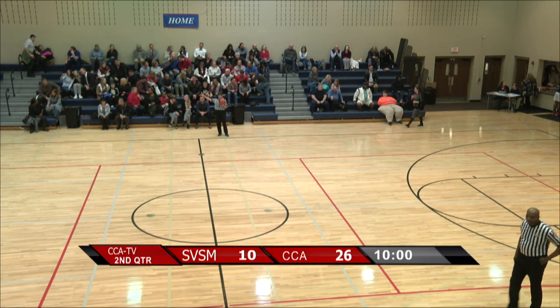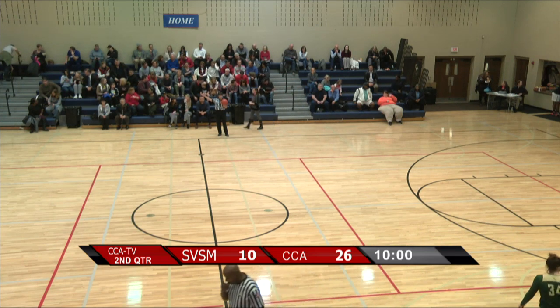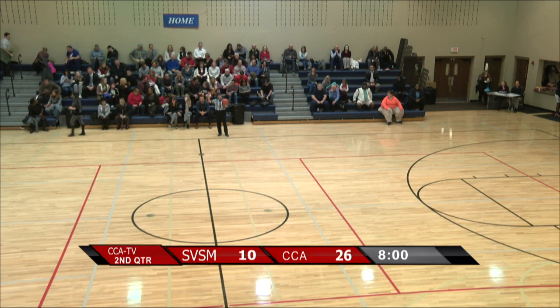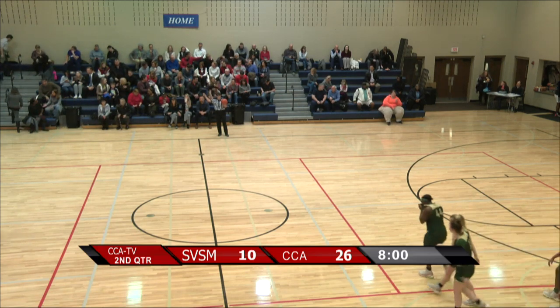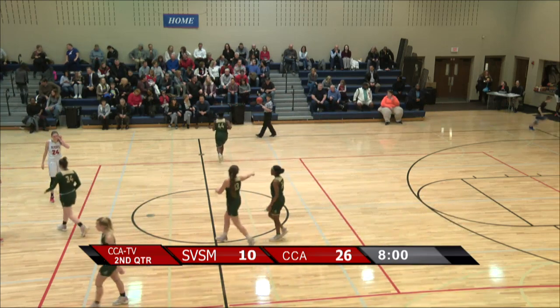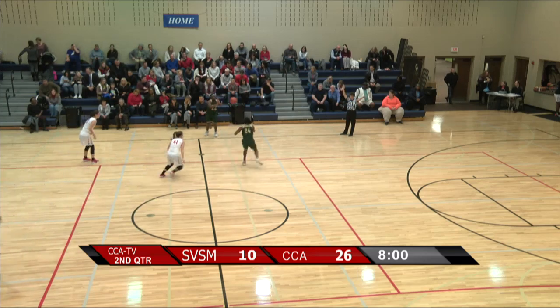It's the end of the quarter break. One of St. Vincent St. Mary's coaches imploring them, how much heart do you guys have? Well, we'll see here in the second quarter. They're going to be trying to work their way out of a hole.